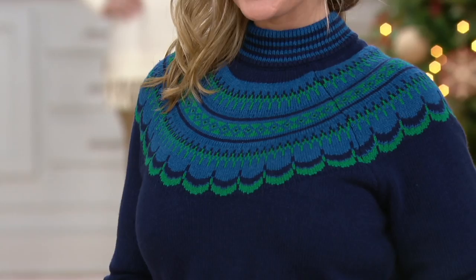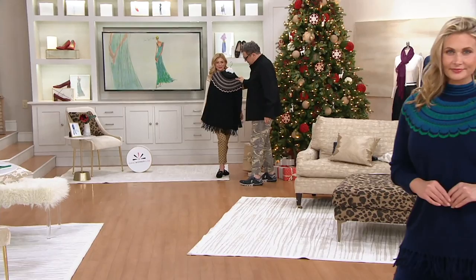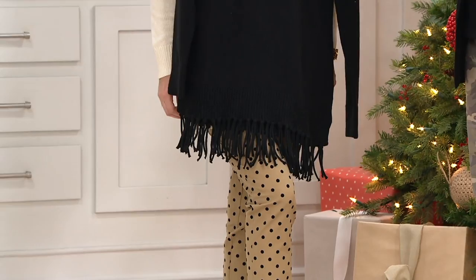I see where that's going. That is really chic. Great, right? You won't go wrong here. And obviously, the girls are all wearing this on its own.